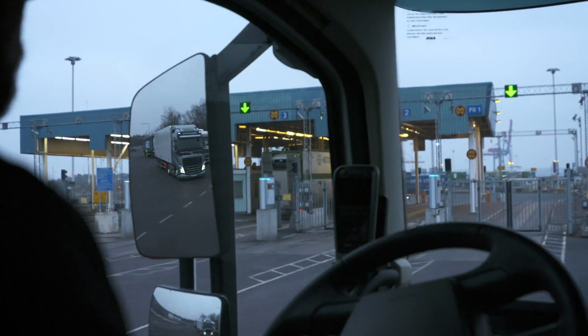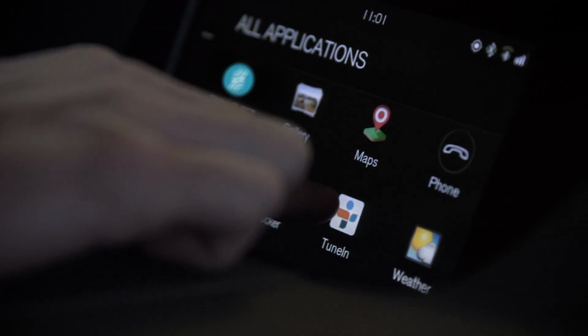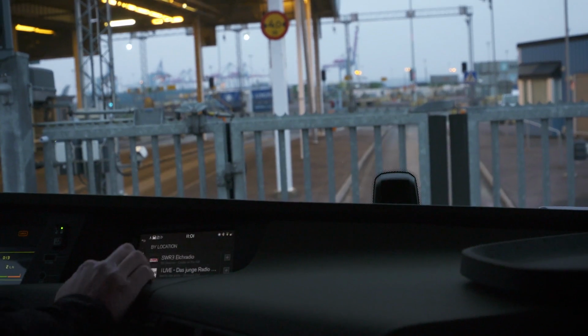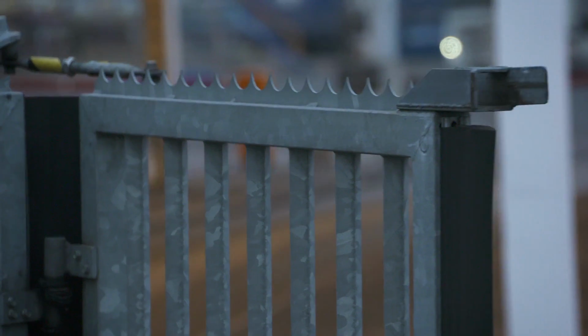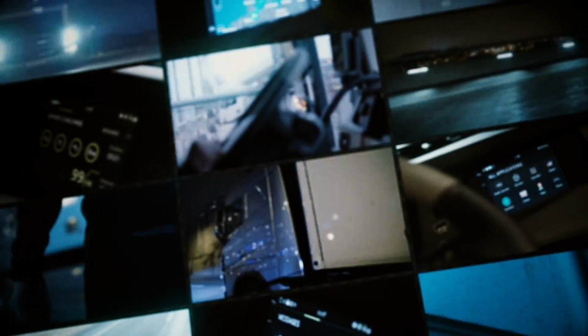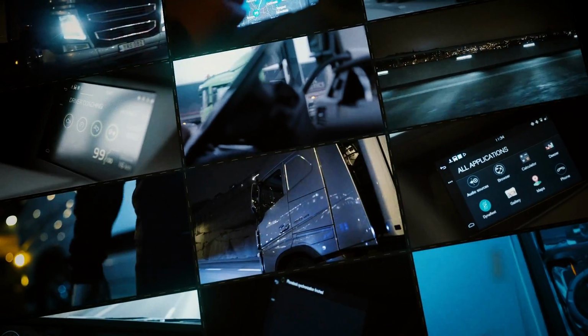No matter where drivers are, they can tune into their local radio station via internet radio. Favourite songs can also be enjoyed in high-power audio by accessing music streaming services. These are just some of the features available on Volvo Trucks' system for services and infotainment.